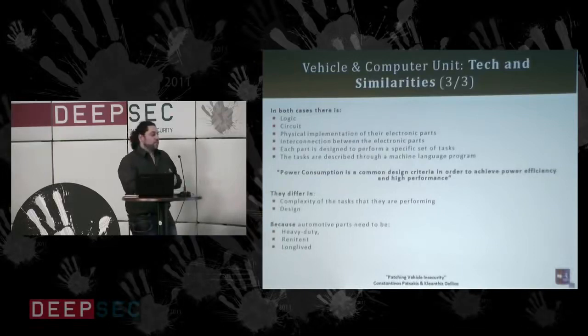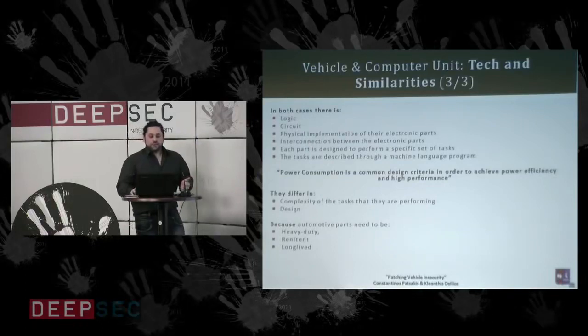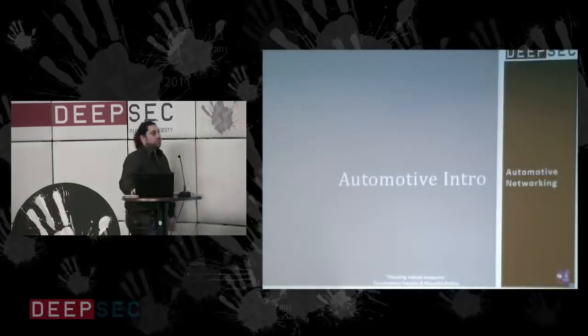We have to make another big difference between computer parts and vehicle parts, because vehicle parts are heavy duty. We will take it on the road, and there are a lot of bumps, and you may crash your car a little and things like that. So their parts have to be heavy duty, resilient, and long lived. So let's move to the network layer of the car.